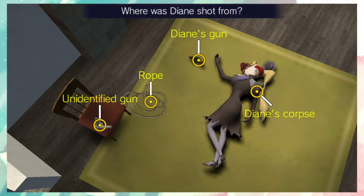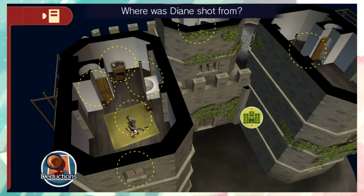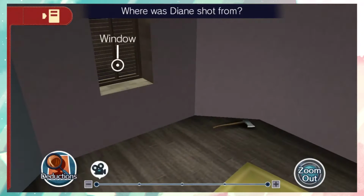So if she is falling like that, I would assume they shot her from the opposite side, right? And can I zoom in even further? Can I take a look? Okay, wait. So let's zoom out. Whoa, there's just a hatchet sitting in the corner of the room. That's great. That's really relaxing.